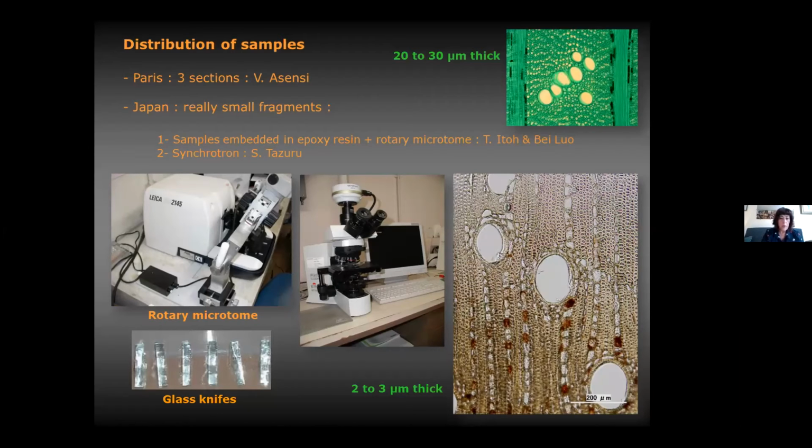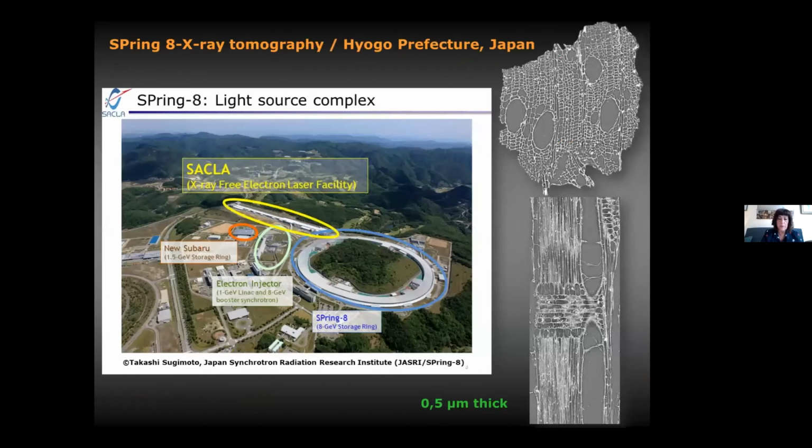Even smaller, we had the opportunity to send some samples to SPring-8. It is a large synchrotron radiation facility that uses narrow, powerful electron beams of electromagnetic radiation to reconstitute a three-dimensional image of the wood anatomical microstructure.